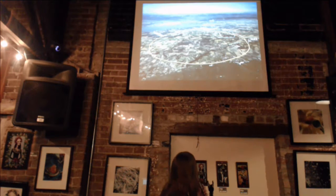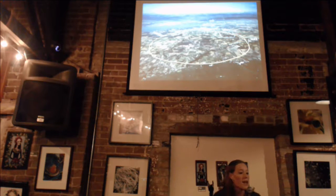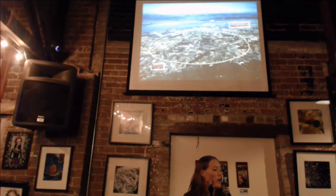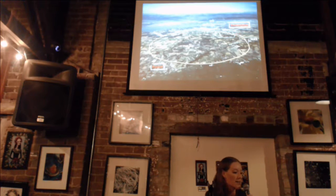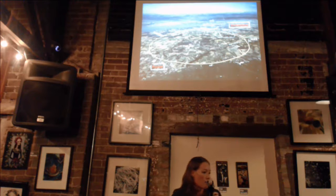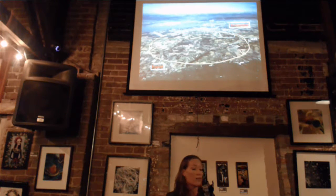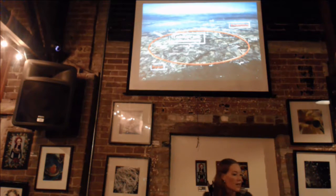So here's an aerial view of where the Large Hadron Collider is located. It's straddling the border of France and Switzerland. And of course, this is a footprint that's shown on the surface of France and Switzerland. The collider is actually not located on the surface. It is buried underground, about 200 meters, in this tunnel that houses the actual accelerator facilities. And the Large Hadron Collider is the largest particle accelerator in the world. It is approximately 17 miles in circumference, or 27 kilometers.